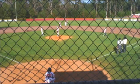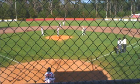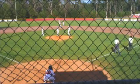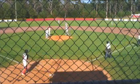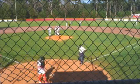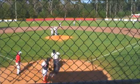Chris, you got some stats from the 4th for us? Warren was able to put up 3 runs right there in the bottom of the 4th, all 3 earned off of 3 hits, and benefited from 2 Norphlet errors.